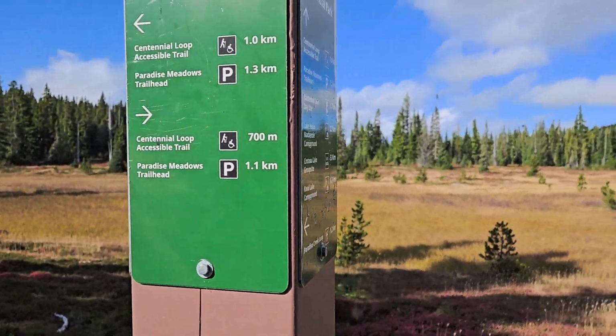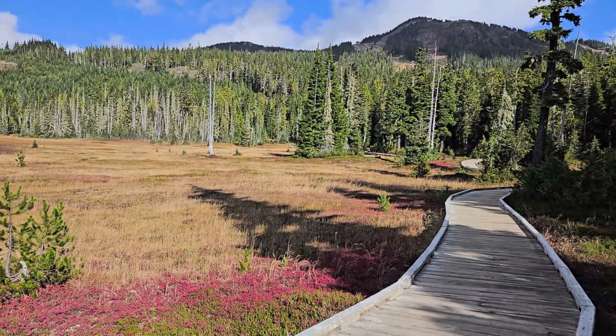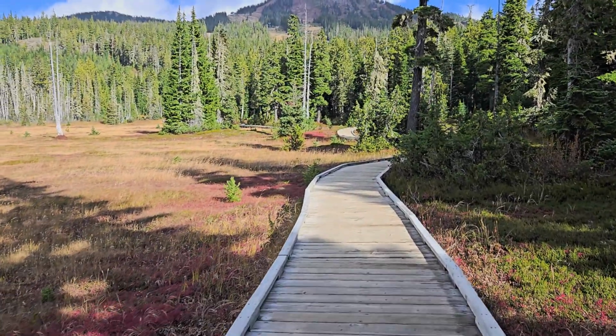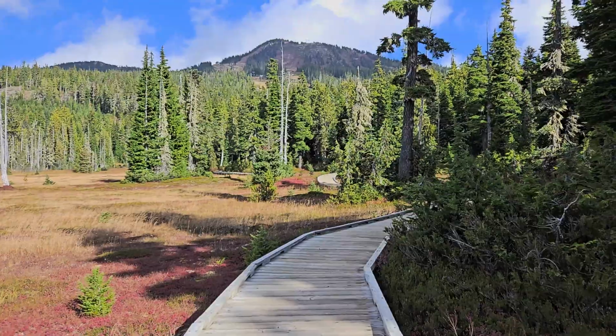But even if you're not, look at the view you get. Just outstanding. So anytime people with mobility challenges can get back out into the forest, you got to be in favor of that. So anything you can do to help them out, I'm all for it.